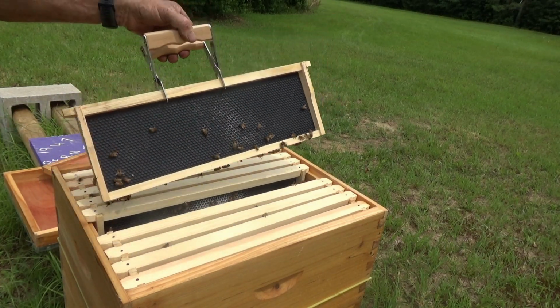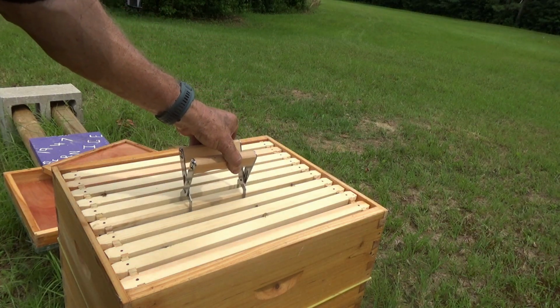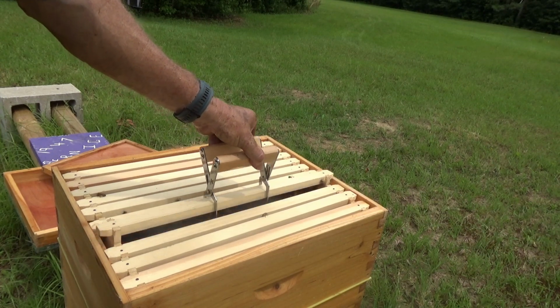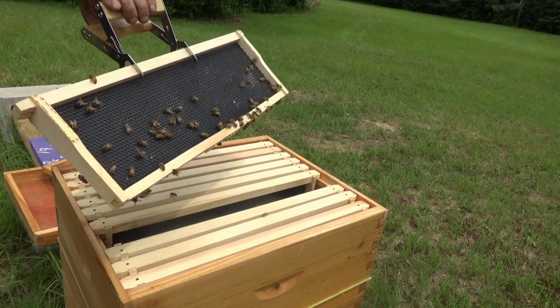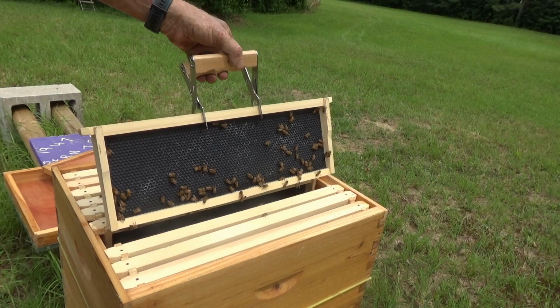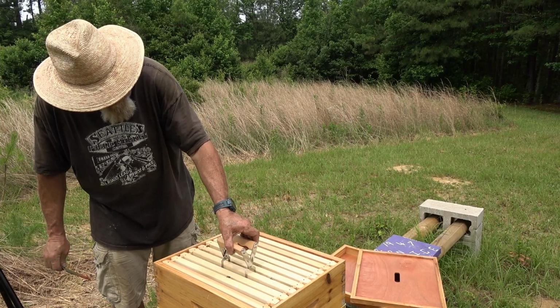I believe that's about it. Let's check a couple more. Since we're here, we might as well, right? No, they're starting to work on it a little bit. That middle one's really exciting. I didn't know whether they'd get up in the honey super or not.